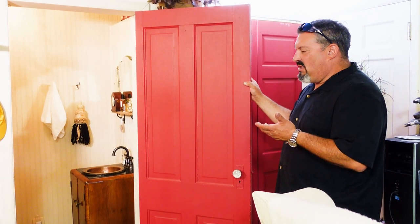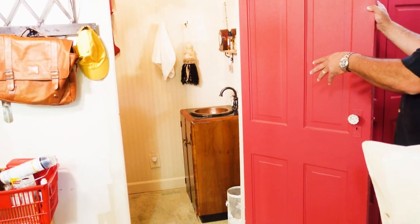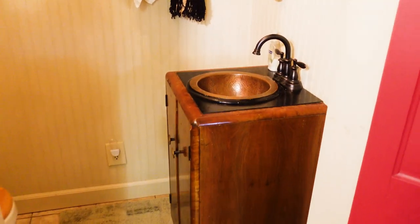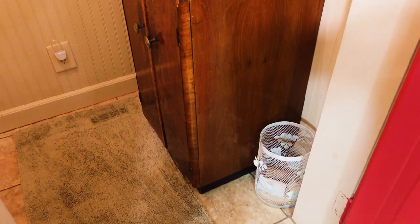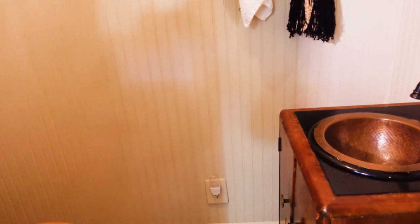Normally we would not video a half bath, but there's just not one square inch in this house that doesn't have something significant. The sink is repurposed out of what they call a music cabinet. Maybe around the turn of the century that would have held sheet music from a composer or someone who taught music or something like that. There's just cool things in every square inch of this house.